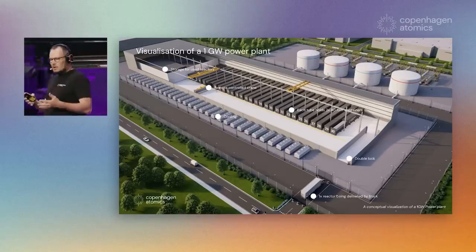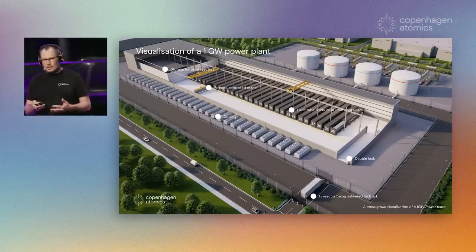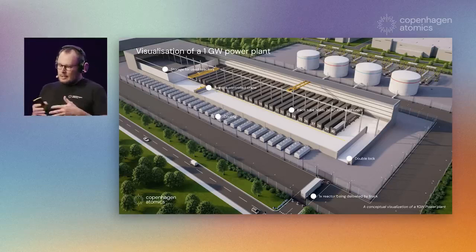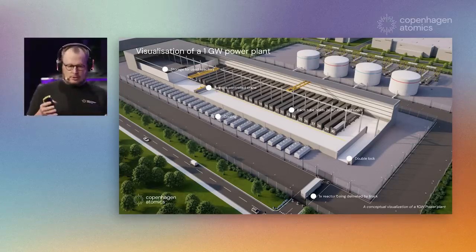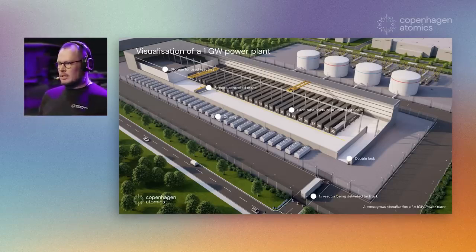And when we then install it in a nuclear power plant, it looks like this. It looks like a regular distribution center in the outskirts of whatever city you're from, because it's just a building, and inside the building there's an array of reactors, and those reactors are what generates the energy. You need 25 of our reactor units to produce 1 gigawatt of electricity. And this particular building is a project that we're involved in Indonesia.